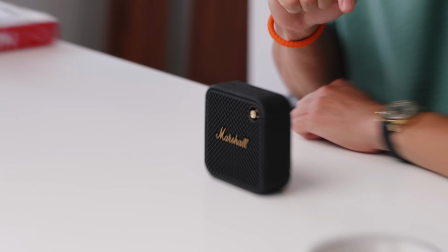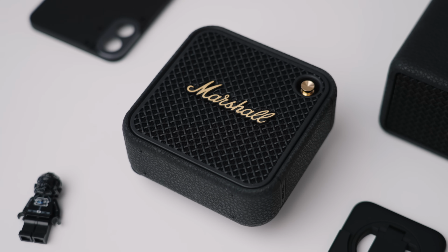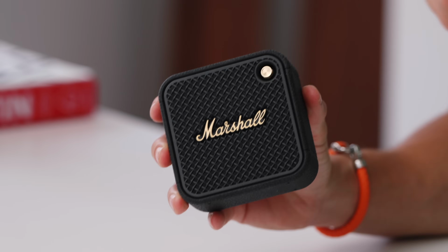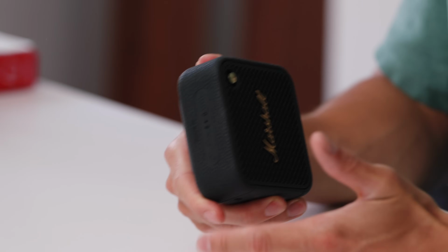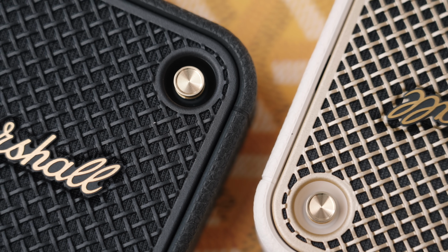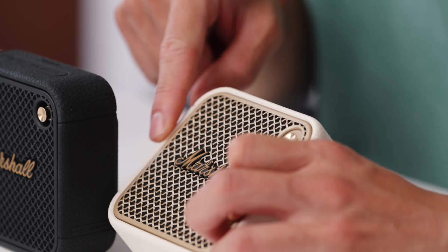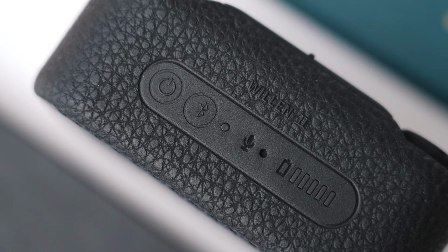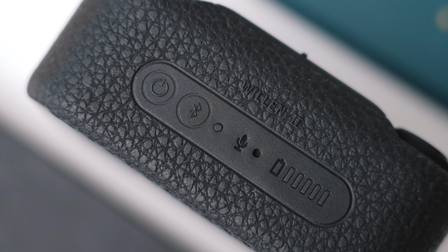This is the new Marshall Willen 2 Bluetooth speaker. So this was actually my favorite Bluetooth speaker from last year. It just got upgraded to a version 2. You can see that it comes in two different colorways, the cream as well as the black. And one of the upgrades is they've just rounded out the edges to make sure that the grill gets a bit more protected, and they have a dedicated on and off button / Bluetooth pairing up top.